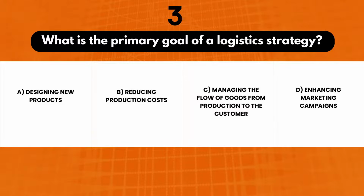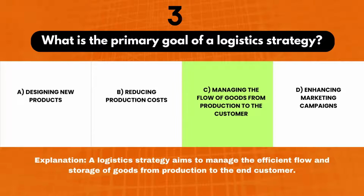3. What is the primary goal of a logistics strategy? A. Designing new products. B. Reducing production costs. C. Managing the flow of goods from production to the customer. D. Enhancing marketing campaigns. Correct answer: C. Explanation. A logistics strategy aims to manage the efficient flow and storage of goods from production to the end customer.